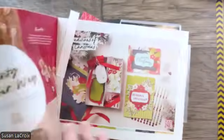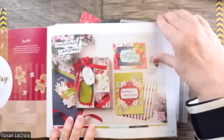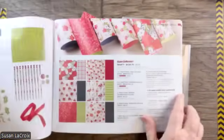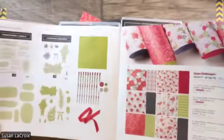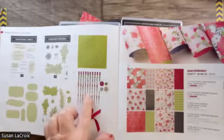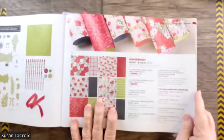So if you have your catalog handy and you turn to page 21, there are several pages of the Traditions of Christmas suite, and there's two. So I kind of call this a mega suite. There are two bundles. There's an embossing folder. There's some luscious sequins, some real red ribbon, and designer series paper.